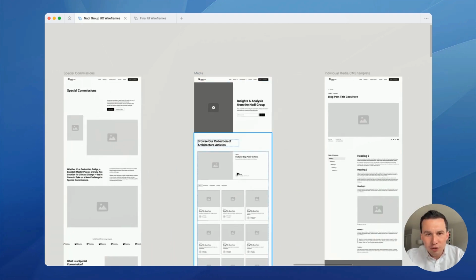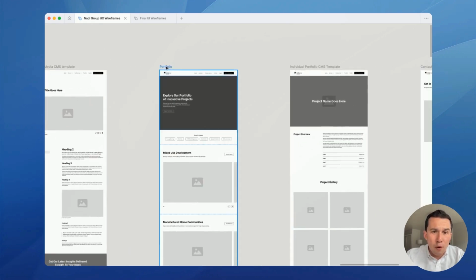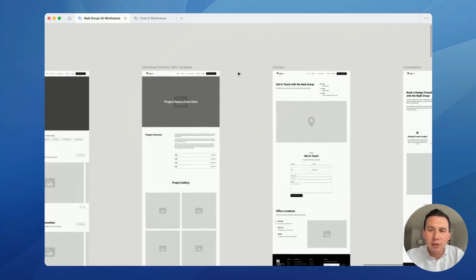So this is for press releases, blog articles, video articles, things of that nature. This was the individual post template. So basically a blog post template. And then the portfolio page, of course, the portfolio template that all the projects are displayed in. This directly integrates with the Webflow CMS, of course.